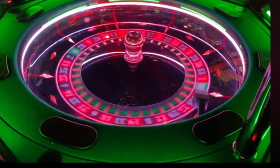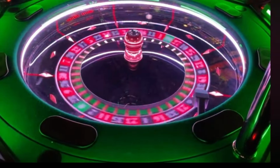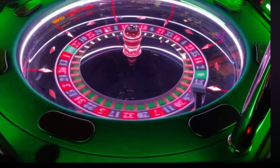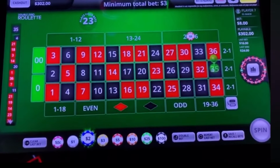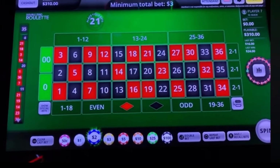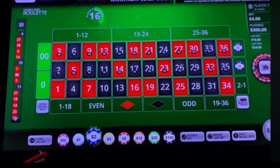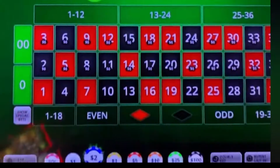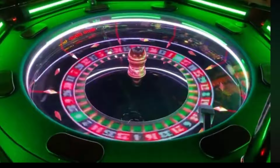Wait for the ball to settle once again. And she's slowing down and dropping. All right, there we go. We got a 35, so that's a nice hit for us. And that'll put us back at 316. That's our session high. And so we'll go back to our $2 bet. Since we've met our session high, we'll start back over here. Watch the clock counting down, and here we go.